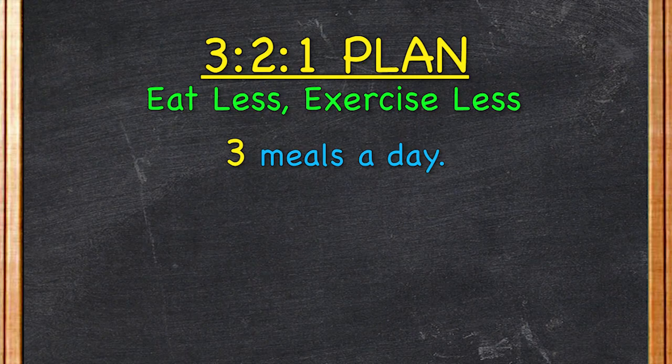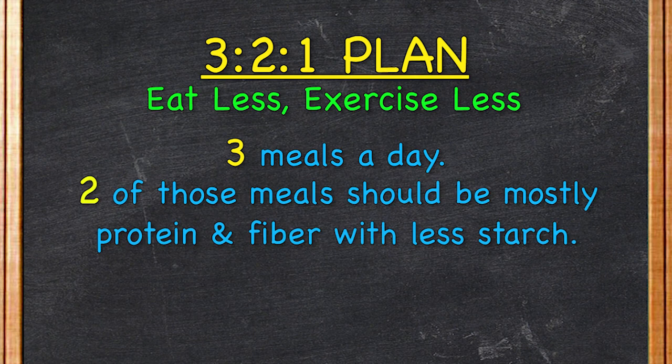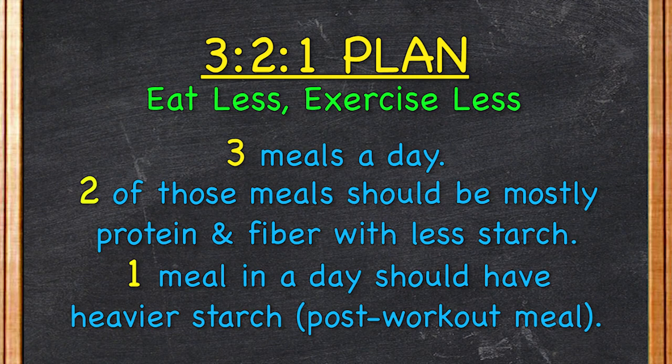For the eat less, exercise less approach, let's take a look at the 3-2-1 plan. 3 stands for 3 meals per day. 2 means 2 of those meals should be mostly protein and fiber with less starch. 1 means 1 meal in a day should have heavier starch. This meal is best consumed as your post-workout meal.